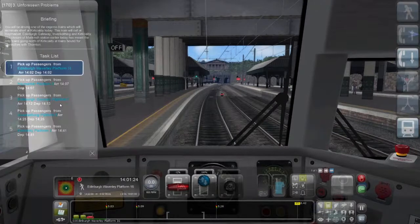Pretty much today what we're doing is a route. You will be driving one of the express trains, which will terminate short at Kirkcaldy today. A train which will call at Haymarket, Edinburgh Gateway, Inverkeithing and Kirkcaldy. The closure of Markinch station early today meant the only trains going north of Kirkcaldy are trains bound for Glenrothes and Thornton.